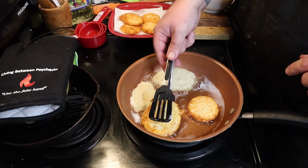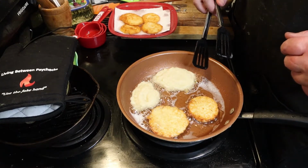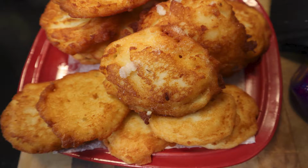They cooked up pretty evenly. They spread out pretty nice and cooked and browned evenly, and it was great. So these are done, man. Like I said, 7 to 9 minutes, get them nice and golden brown on either side, and you're done.